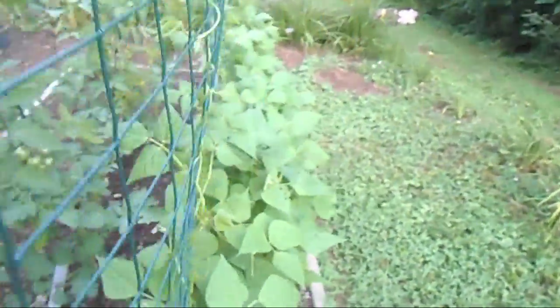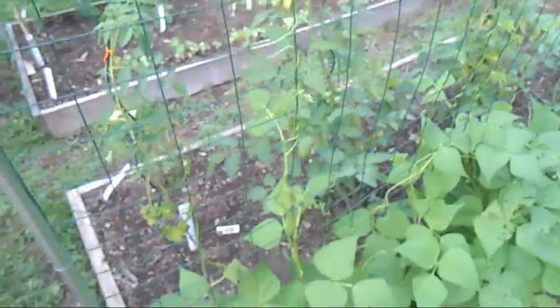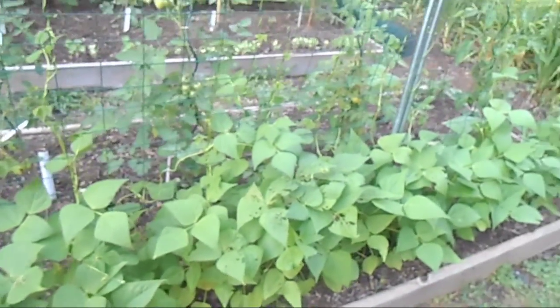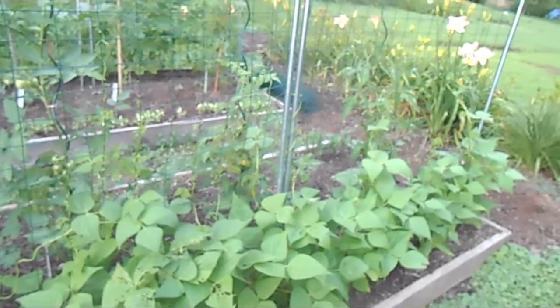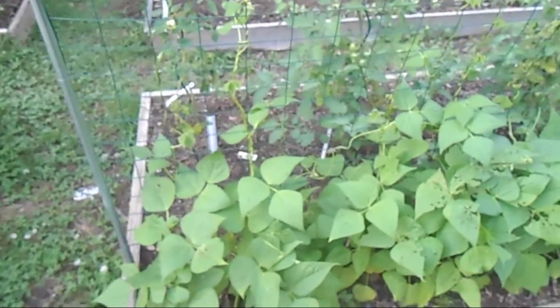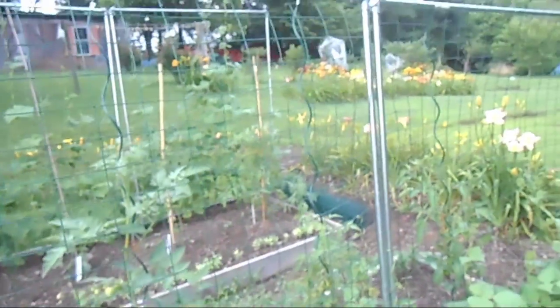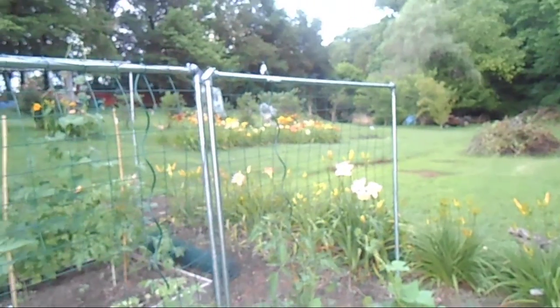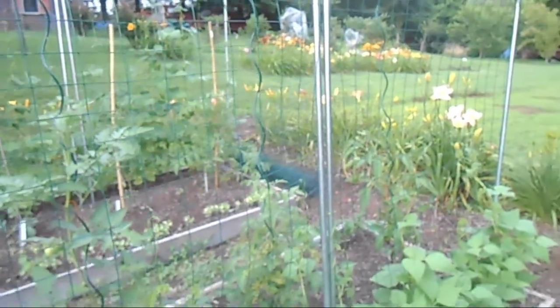And then back here, I have more pole beans, and these are the rattlesnake pole beans. These I grew last year, and they are yummy. They have a brown seed, and they are yummy. They're climbing up this nice little trellis that my husband was so nice to make for me using electrical conduit. Super easy.